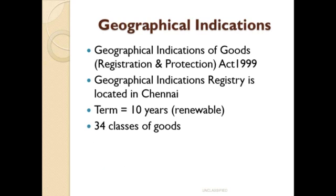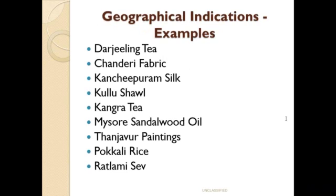The registry for geographical indications is located in Chennai. Again, the term is 10 years, which is renewable, and the rules and the procedures are governed by the Act, which was codified in 1999. So these are some of the examples of geographical indications. So Darjeeling tea, I'm sure most of you might be aware, and Kanchipuram silk. So the location, the name of the place precedes the name of the product. Moving on to the next slide.